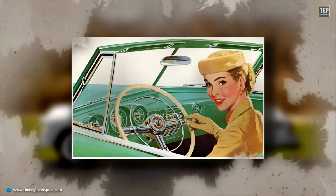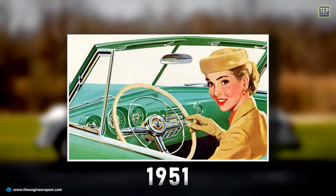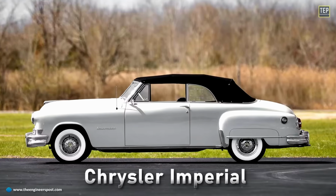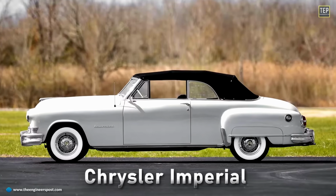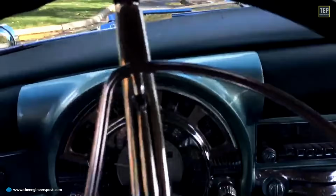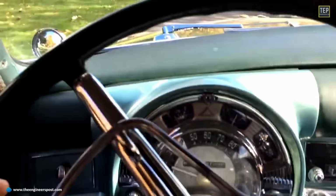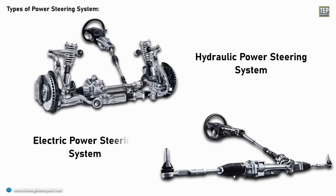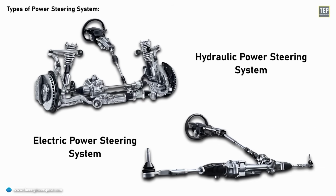The history of power steering can be traced back to 1951, when the Chrysler Imperial became the first production car to feature this innovative technology. The immediate benefits were apparent, as drivers found that they could steer with much less effort. This marked the beginning of a new era in automotive design. The two main types are hydraulic power steering and electric power steering.